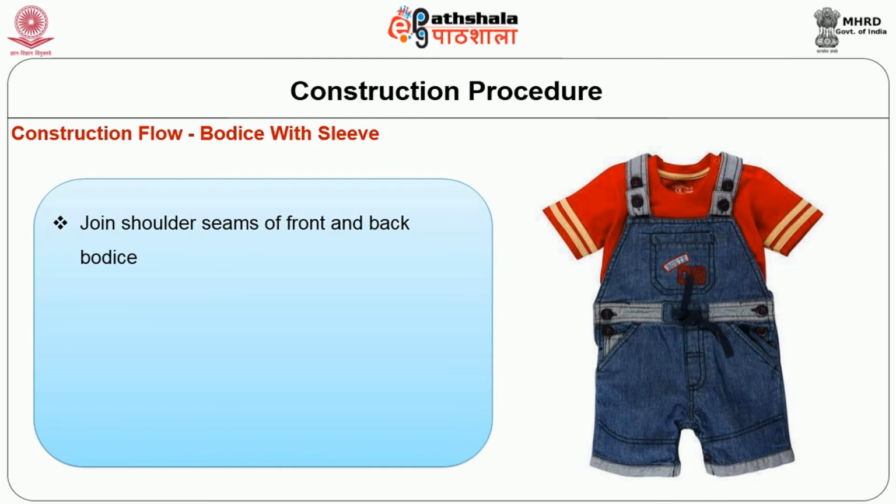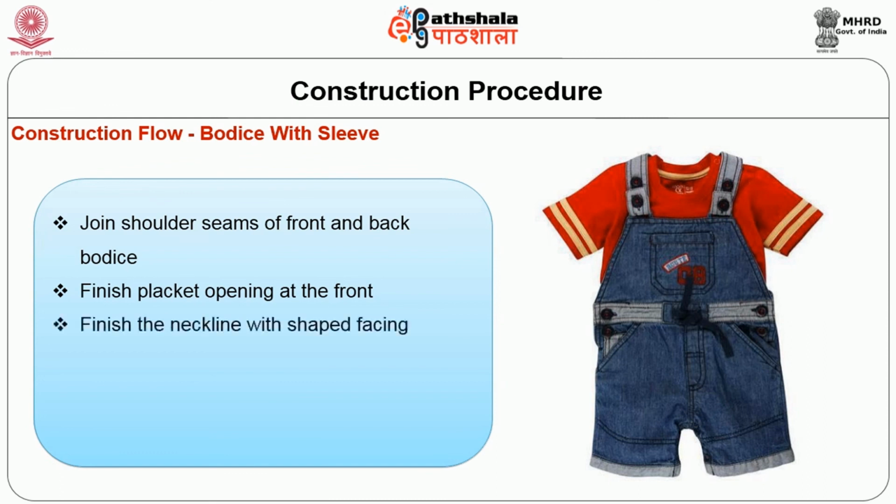First we have to join the shoulder seam of the front and back pattern on the borders. Next we take into consideration the placket opening. First we have to finish the placket opening at the front pattern. The placket finishing may be a two-piece placket or a continuous bound placket. Usually a children's shirt always has a two-piece placket opening. One side will be in a bias facing and the other in a bias binding, commonly used for placket finishing of a shirt.